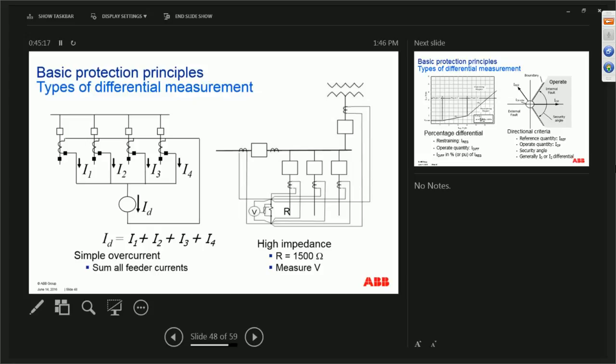Another two types of protection we can use. One's called a low impedance bus differential scheme, where we just add up all the currents together coming into the operate winding, and the operate current, the differential current, is the sum of all the currents flowing through each of the different feeders or sources. And another kind is a high impedance differential relay, where we parallel all the CTs together and put a high impedance across them, and then when there's a differential current between them, we develop a high voltage across this high impedance. We monitor that with a voltmeter or voltage element, and when the voltage gets high enough, we'll trip the breaker via this overvoltage element. That's called a high impedance differential.